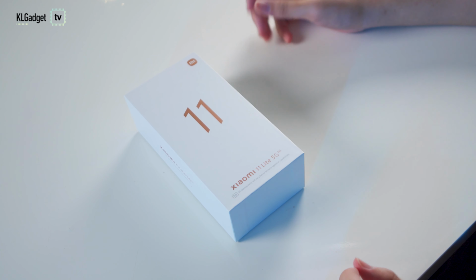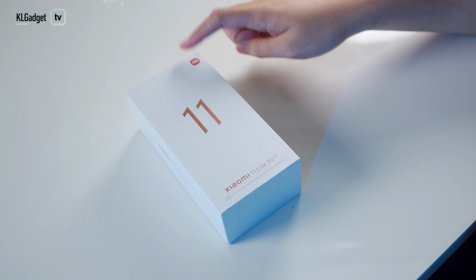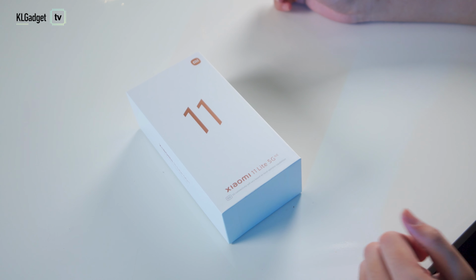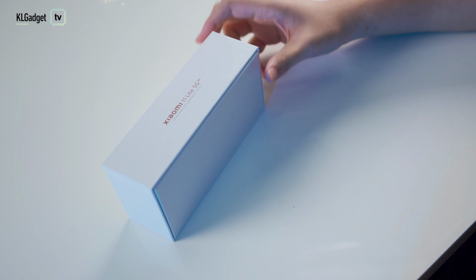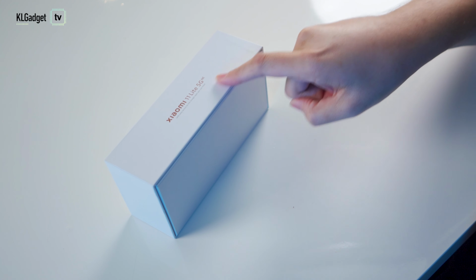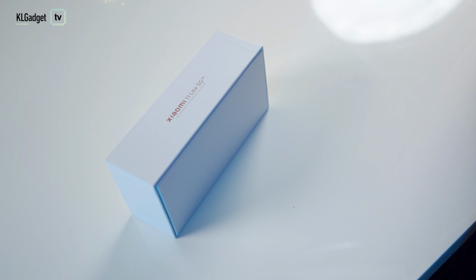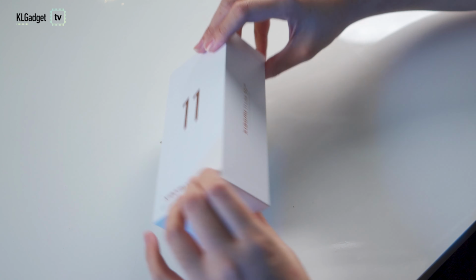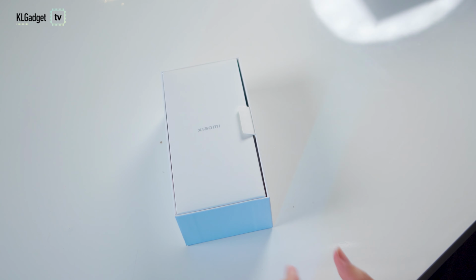Before we unbox the device, let's take a look at the packaging. It's very nice, very minimalistic, and the brand new Xiaomi logo that apparently cost the brand a lot of money to design. But anyways, moving on to the side here, what I wanted to show you is the brand new naming conventions. For Xiaomi, they have removed the Mi moniker for their current and upcoming smartphones. So this one is just called Xiaomi 11 Lite 5G. Moving on to the unboxing itself, let's get straight into the phone.